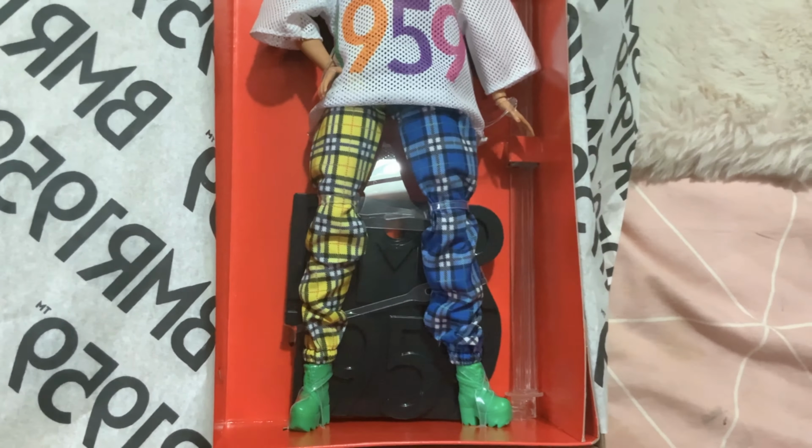There's a crop top underneath this mesh top as well, I believe, and the fabrics are really nice. They feel very, very nice. Good quality. Doesn't feel cheap at all. Really good. And there's also a stand here.